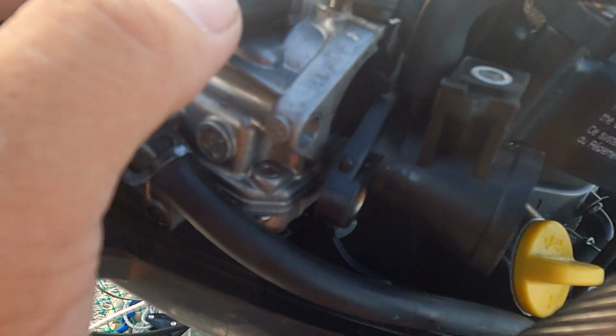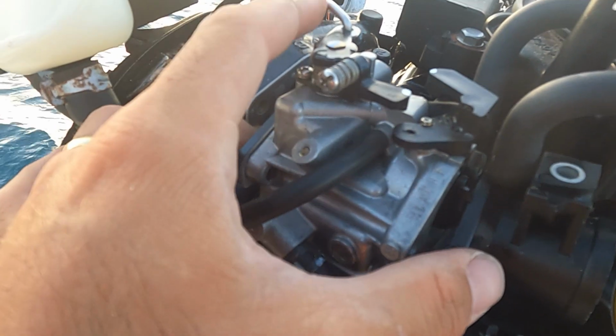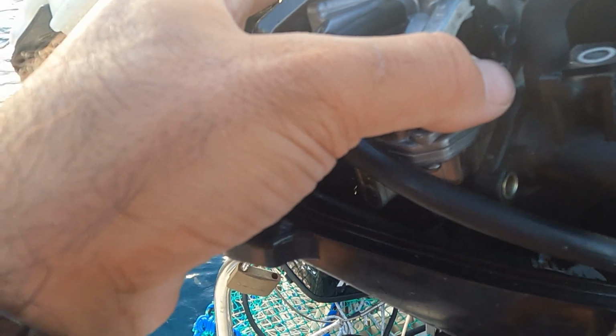So next thing we need to do is remove these air lines. There's one on the other side, and this fuel line, and then the throttle push rod. So I think the push rod can go already. Uh-oh. I just heard something drop.